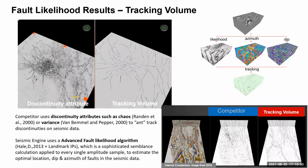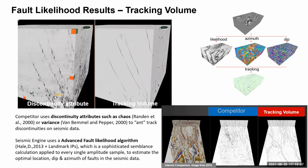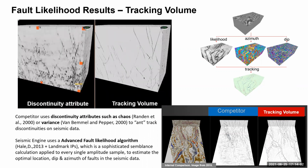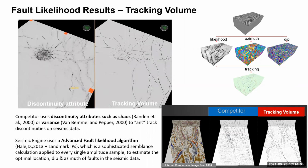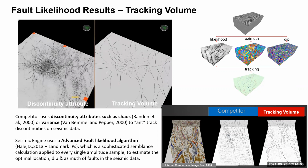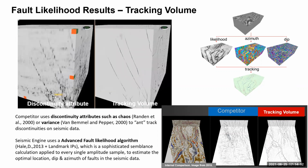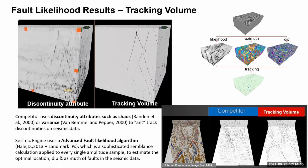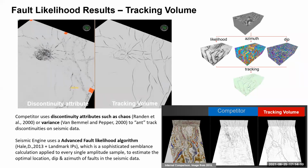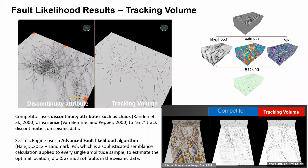People might be aware that other providers might have some form of fault automation. Normally people might be familiar with the attribute called the discontinuity attribute, where you are able to run a discontinuity attribute on a piece of seismic. It shows up some amount of discontinuities, as you will see there on the animation on your left, but it is not always the clearest.